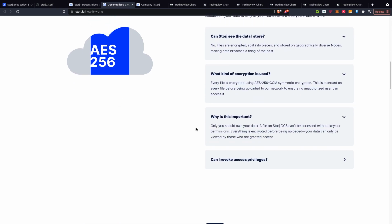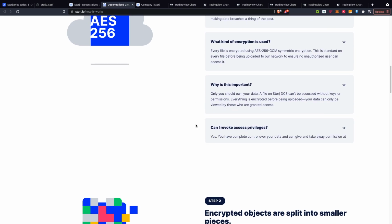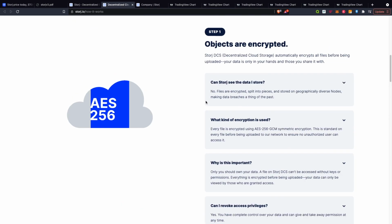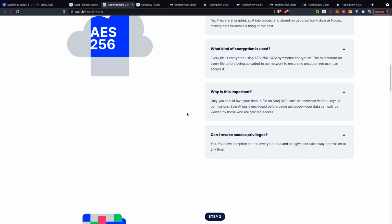Why is it important? Only you should own your own data. A file on Storj DSC can't be accessed without keys or permissions. Everything is encrypted before being uploaded. Your data can only be viewed by those who are granted access. So that's the importance of it. Can I revoke privileges? Yes, you have complete control of your data and can give and take away permissions at any time. So that is pretty much your encryption and step 1.